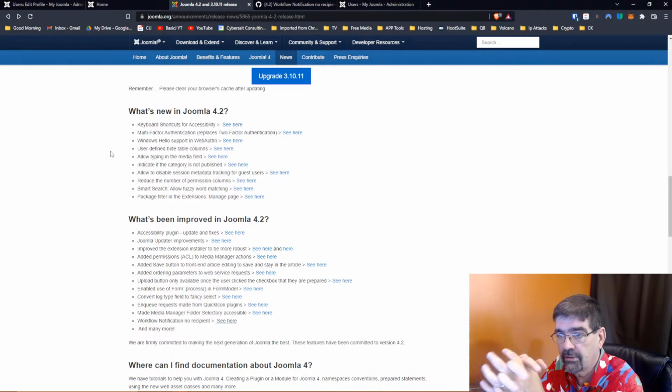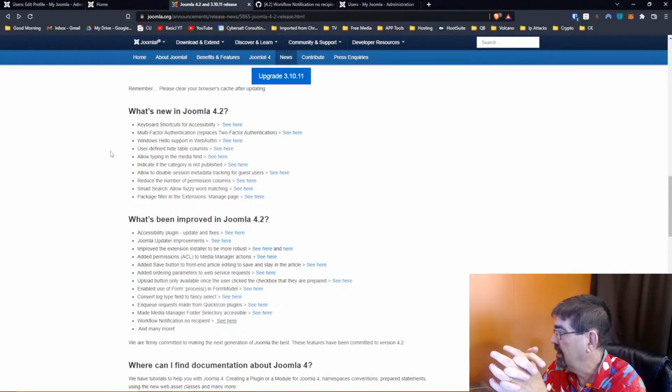Shortcuts 2000. Hello, Rick Spawn. How are you? Good to see you. Happy Joomla birthday. Mary says it's where you can add the image by copy paste, not having to wait for the system to find it. Oh, that's in the media manager. Another use for being able to type in that field. Cool.